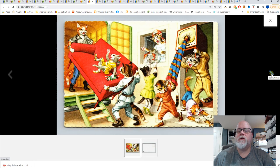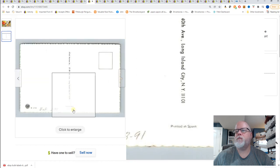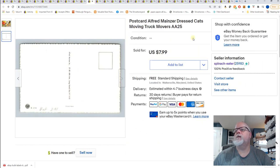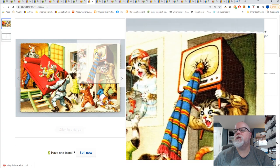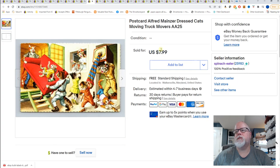Could have worked in the word anthropomorphic, but that took up too much room in the title for this card. Alfred Manzer, some of his older cards, I think the more desirable ones are ones that were printed in, I think it's Belgium. This is Spain, but I think Belgium are the more desirable ones. $7.99 for that card, which is about going rate. The older ones I can usually get 12 for, so 8's not bad.